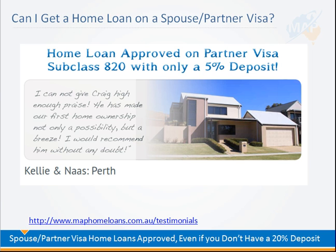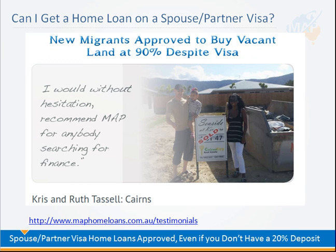Another example was Chris and Ruth from Cairns. They were buying a block of land and building, but initially just buying the land, and they had approached a number of people and been told they couldn't be helped. They were quite a difficult one. They were new to Australia, just new in their employment. But overall, they were good, strong candidates, and we got them approved at 90% LVR to buy their block of land. They've just got the construction loan approved recently as well, and they're now halfway through building their new home, and will be moving in very shortly.